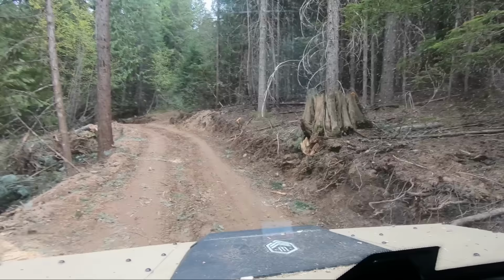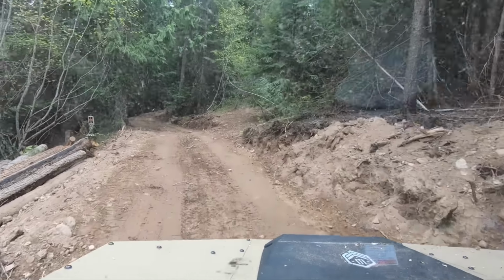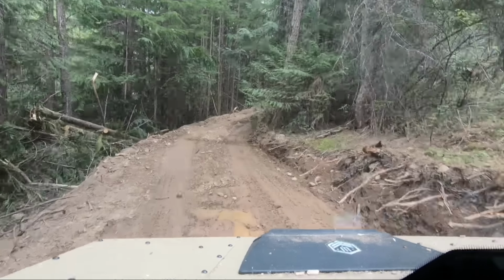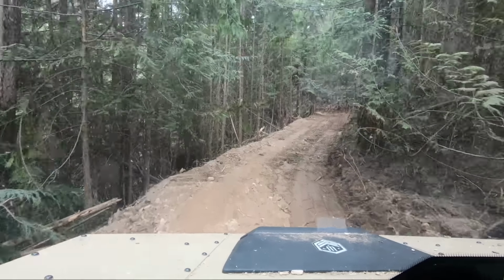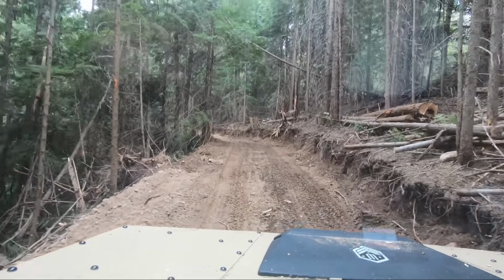Obviously it still needs a lot of work. I gotta shape that side. Looks like we got a natural spring right here we're gonna have to deal with. And I gotta backplate it all and make it smooth. And now I can get the truck up in here.